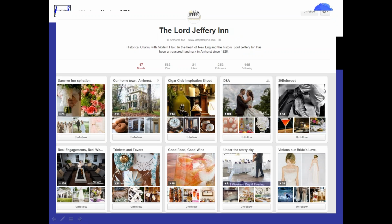Now, Lord Jeffrey Inn focuses on weddings, and as you can see, there's focus on wedding type things. If you do host weddings at your B&B, whether they're small ones or big ones, it is a good idea to have a couple of B&B boards specifically, and think a little bit out of the box in terms of what you should put in there. Because if you have primarily rustic style weddings, or a specific style of weddings, maybe you have winter weddings, for example, make sure that those boards that you're creating for them focus on that specific thing.